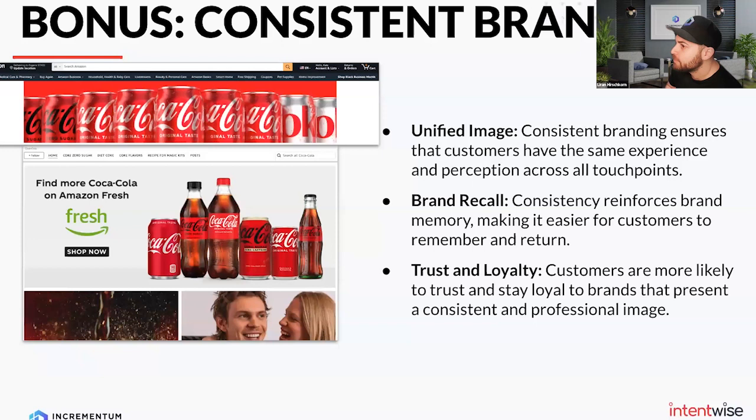Now, this is kind of not one of the 12 things, but this is kind of like a bonus item: having consistent branding across your brand. So you have your storefront, you have your A+ content, you have posts, right? You have all these things now, brand story, where you can have branding, right? This is just an example. When I see this right away, I recognize the branding, right? I can see it's Coke.